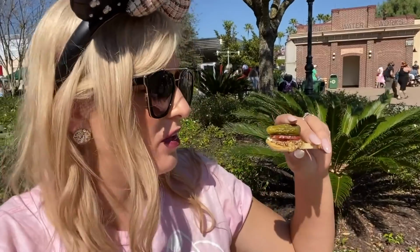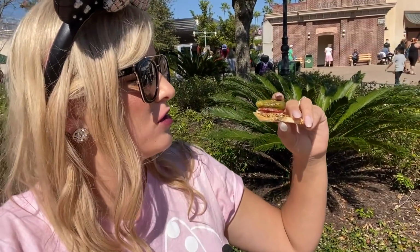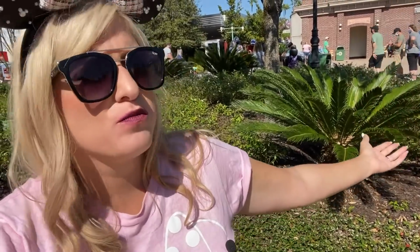Let's make a concoction. I made a concoction. I put a little stone ground mustard, goat cheese, little meats, little pickle. This is truly one of my favorite things to eat in Disney World. I think it's such a good amount of food for the value. Could be lunch, could be a snack, easily shareable, and now I can just people watch and live my best life.